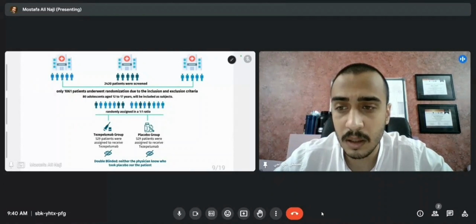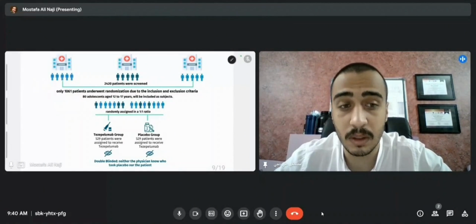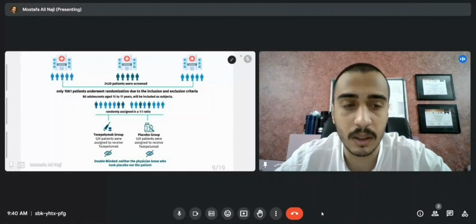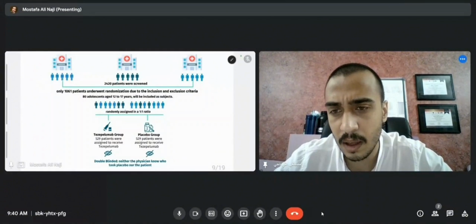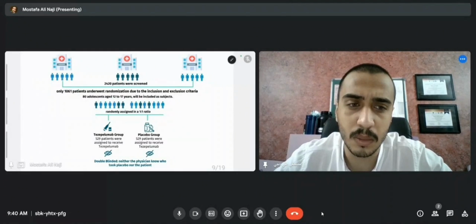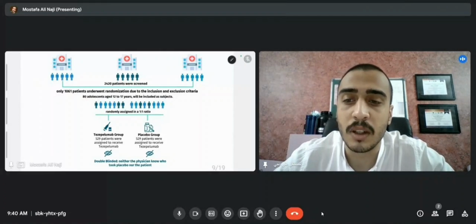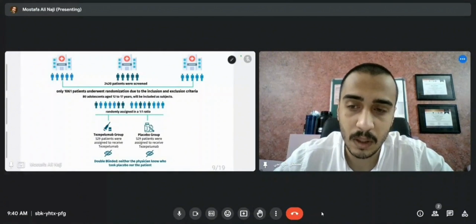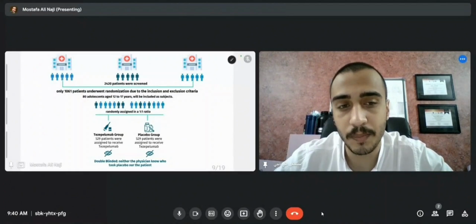Among those 1,061 patients, around 80 adolescents aged from 12 to 17 were included. So our clinical study includes data of the drug response for patients from both adults and adolescents. Those 1,061 patients were randomly assigned in a 1-to-1 ratio to the study groups, the placebo group and the drug group.